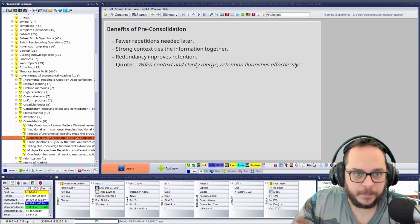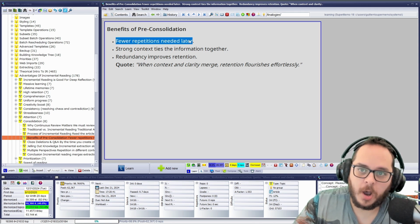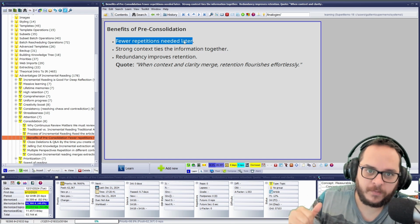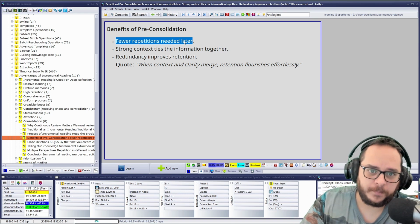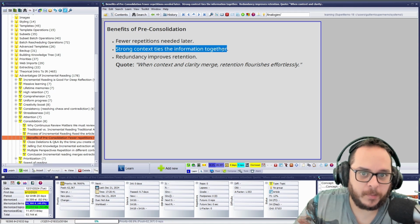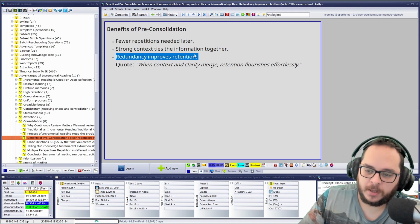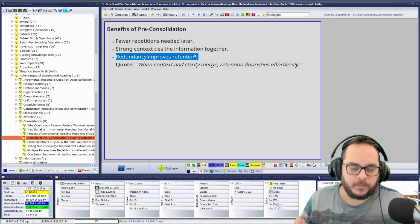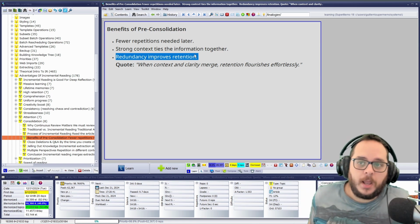What are the benefits of this pre-consolidation? Fewer repetitions needed later. So overall, in the long term, in your life, you'll have achieved the same thing with less effort, fewer repetitions, less time. Not just that, even more quality. Strong context ties the information together. Yeah. And redundancy improves retention. Exactly. You may have seen the same thing in a slightly different wording or from a different perspective, but semantically it's the same idea, the same concept, so this reinforces memory.